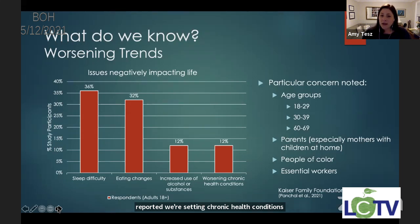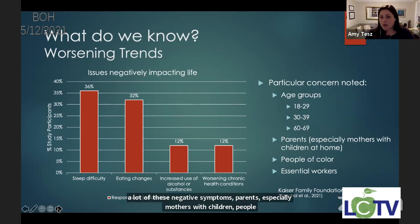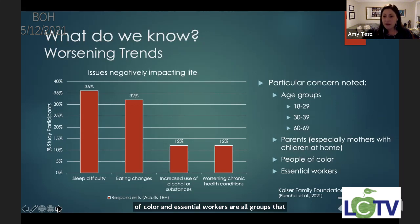And we certainly know that physical health and mental health are really connected to one another. And certainly with anxiety and depression, the diagnostic criteria points to some of these physical symptoms like sleep and eating changes. And we worry about people who struggle with alcohol or substance use because it negatively impacts these other mental health issues. This study also pointed to particular groups that need to be paid attention to more carefully. Age groups 18 to 29, 30 to 39, and 60 to 69 were particularly high in rating a lot of these negative symptoms. Parents, especially mothers with children, people of color, and essential workers are all groups that probably require some significant consideration and care.